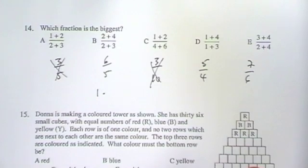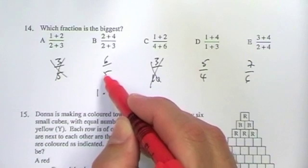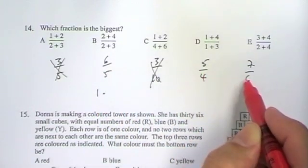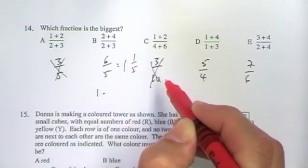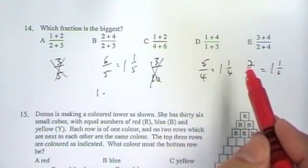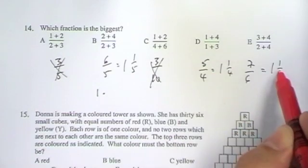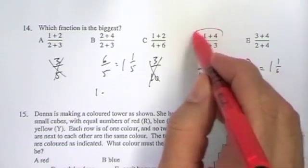I want the biggest fraction. Now if I consider fifths, fifths are smaller than quarters, and a quarter is bigger than the sixth. That can be written as 1 1/5, and this can be written as 1 1/4, and this can be written as 1 1/6. And I know that a quarter is bigger than a fifth and is also bigger than a sixth, so it's got to be this. This is the answer, which is D.